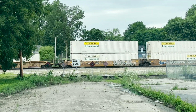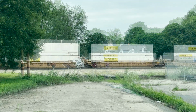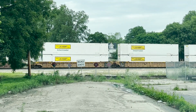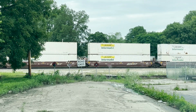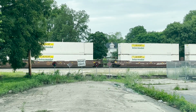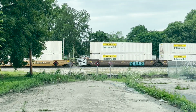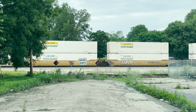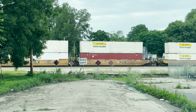CPKC is 3 months old at this point, and we're still seeing completely unpatched power. Maybe the company's chosen to keep CP and KCS as paper railroads, just like CN has done with all their acquisitions. Hopefully this is the case, so we can continue to see these pieces of railroad history for decades to come. But if not, get out there and enjoy all this pristine motive power while you still can.